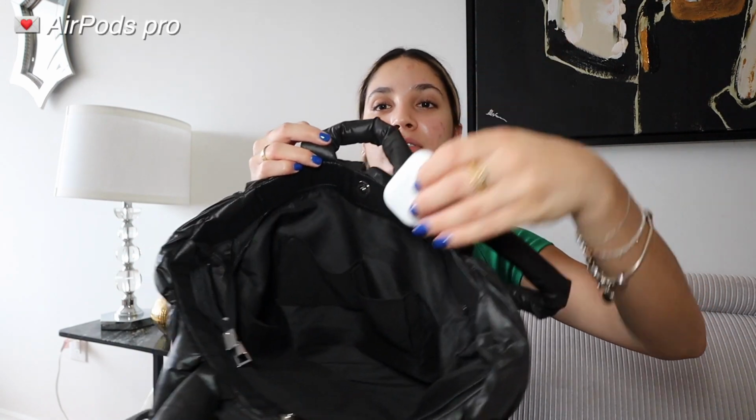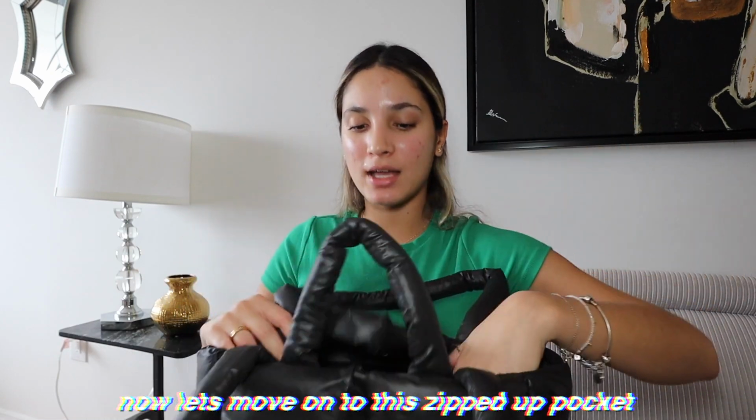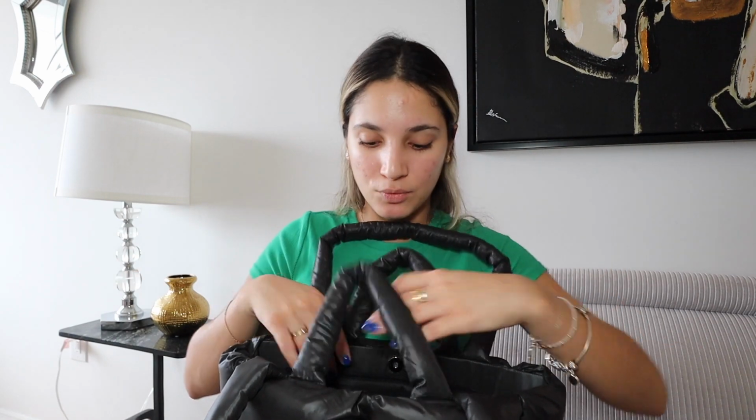And then this little tiny slot is pretty small, so I just throw my AirPods in there so that again these are not just thrown in and all over the bottom, and it fits perfectly in here. Now let's move on to this zipped up pocket, which as you guys probably guessed is little girly stuff that I like to carry around. So we have a little velvet scrunchie, and this is great because I like to use these so it doesn't rip out my hair, and especially if my hair is done and I'm out and about and I want to throw my hair up, at least it won't mark it as bad as a real scrunchie would.